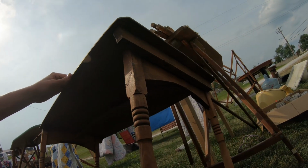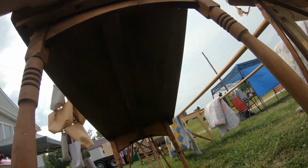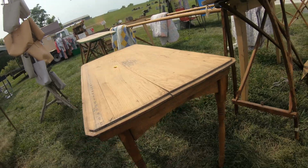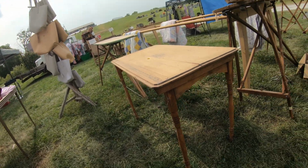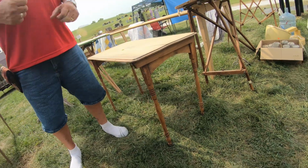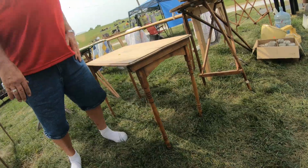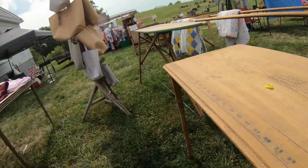Hey, just like my table back home that my grandpa fixed. I have one at home just like it. Pretty neat how they made it. I set it up because I've seen them before, but I forgot where it's spring loaded. Yeah, the spring loaded slat, it just pops into place. If you need anything, let me know. Okay, appreciate it.